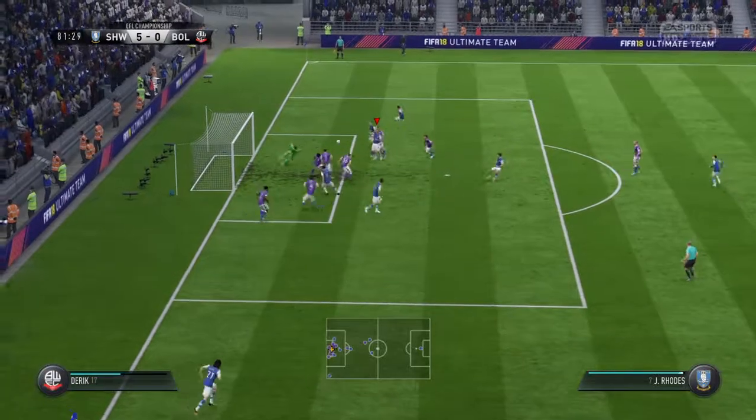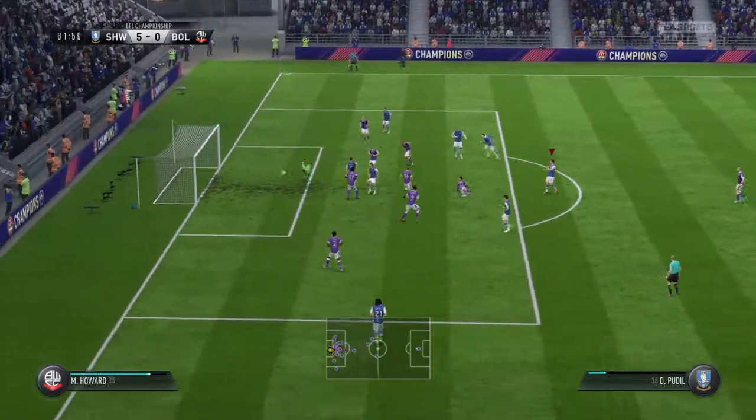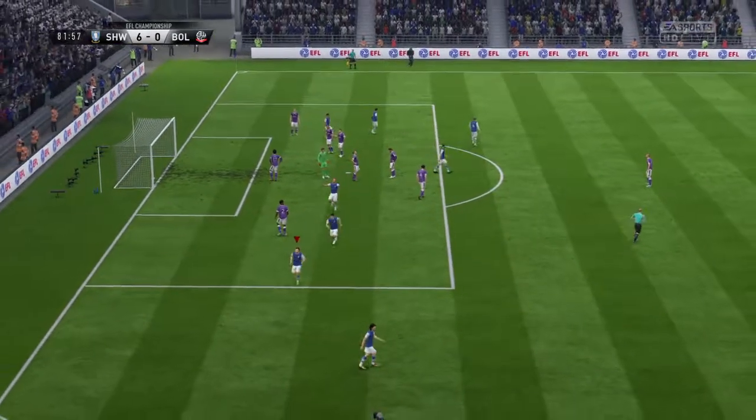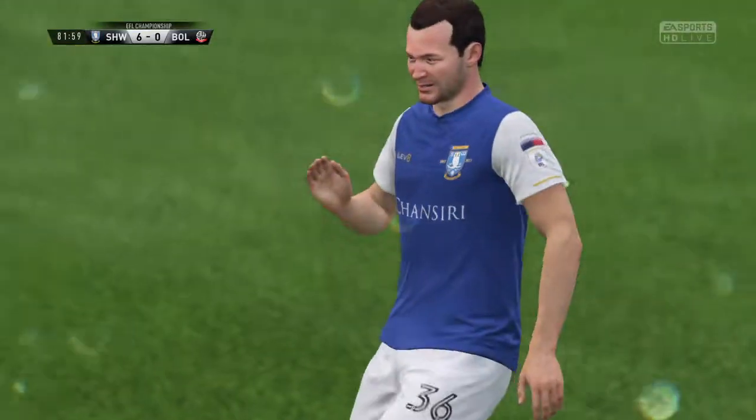He's put in the corner. There's still danger here. Up and shoots! A goal! Successful set piece. Defence didn't deal with it. And a goal from the corner.